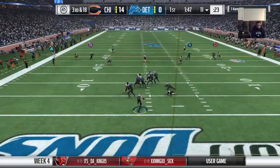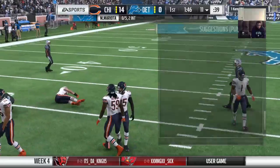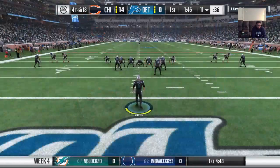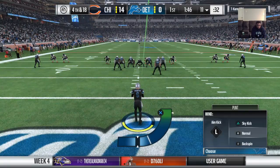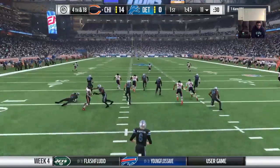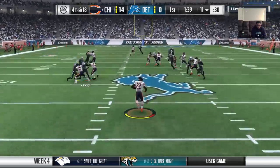Mariota from the gun on third down. And he can't hang on to it. Nearly picked. He's known for his hands defensively, but instead it just brings up fourth down. So on fourth down, here's Sam Martin to punt it away for Detroit. Fielded at the 33.